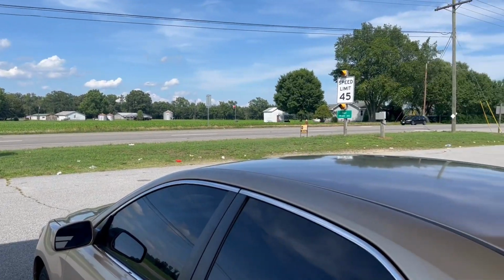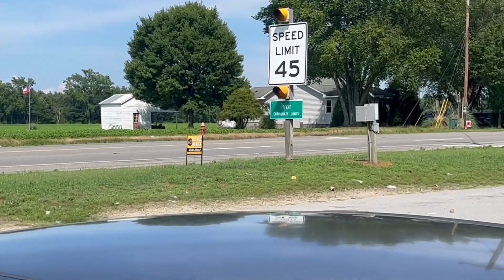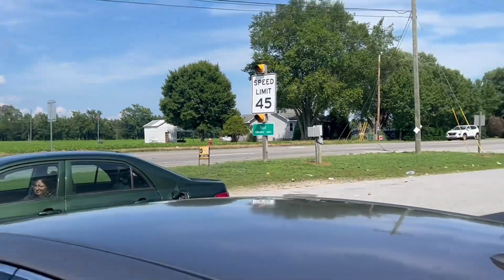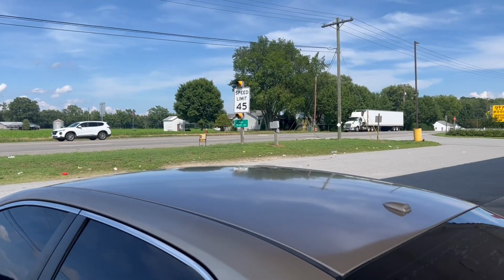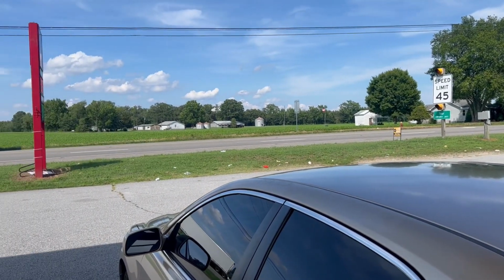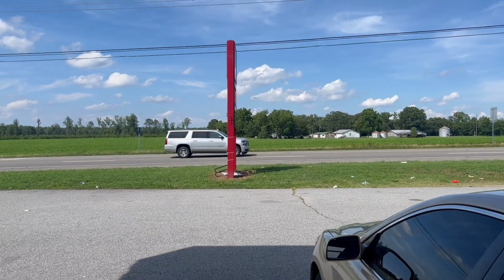detour. We are in the town of Ivor, Virginia. Lots of farms around here. Very, very pretty. Very flat. And very nice.